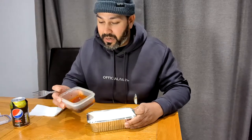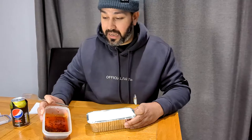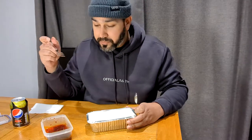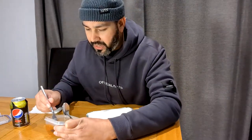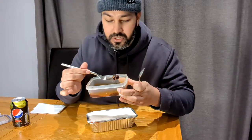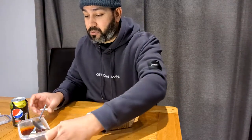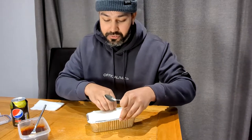So I've got my chili oil. You need a bit of chili oil. That stuff is basically a very spicy oil with, I think, deep fried prawns and stuff and chili flakes. Really good stuff. And I always combo that and mix it in with my actual king prawn fried rice.